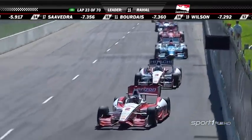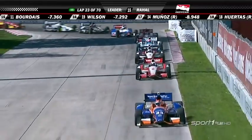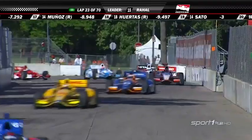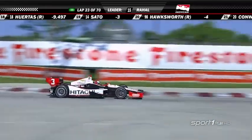There's Castroneves in the 3. He was the driver who led the opening laps of this race until pitting at lap 17. So you see Castroneves back in 8th position now, leading the charge of the guys who are on fresher tires and a bunch of fuel. Yeah, and a bunch of fuel.